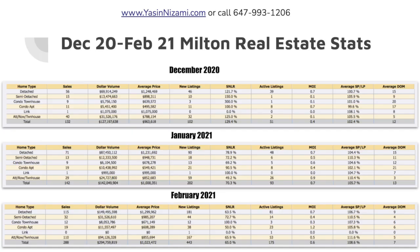All right, so welcome back. What I'm looking at right now in front of me is a 90-day activity within Milton, Ontario. It's a little bit of an eye chart, so apologies for that, but these numbers are very important for you to understand what's happening in the market.